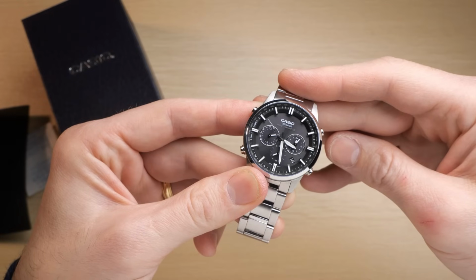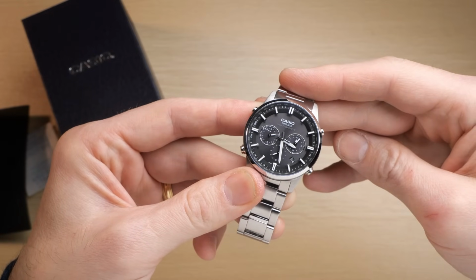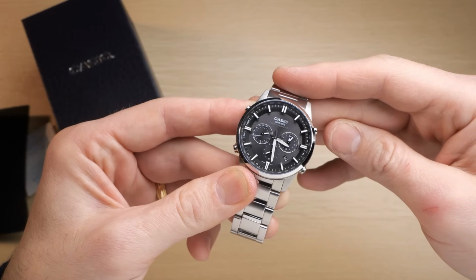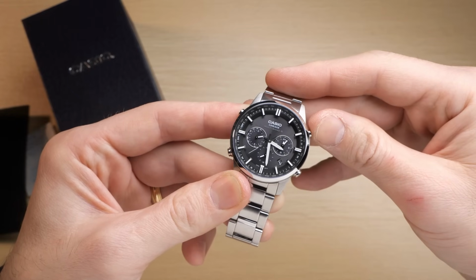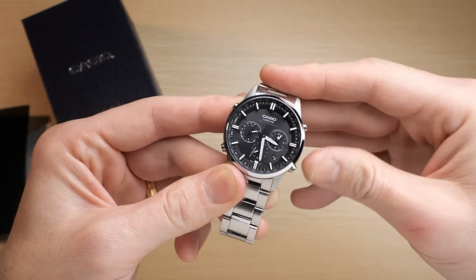It's used as an indicator. It's used obviously for the stopwatch and the countdown timer. Its movements are crisp, responsive, and precise. It nails every single second marker perfectly. And when you get into the countdown timer mode, the second hand will actually start running backwards to indicate that it's counting down. It's just such a cool thing to see that happening.